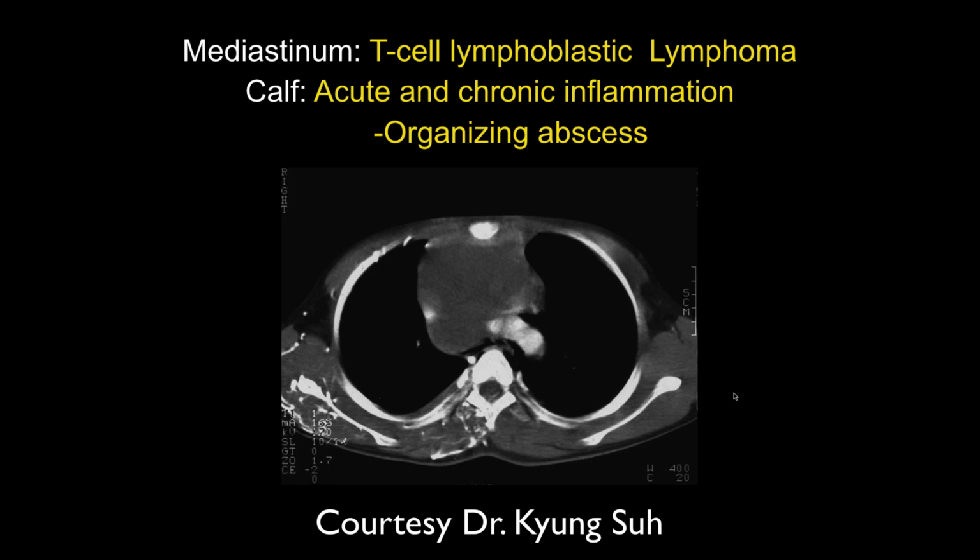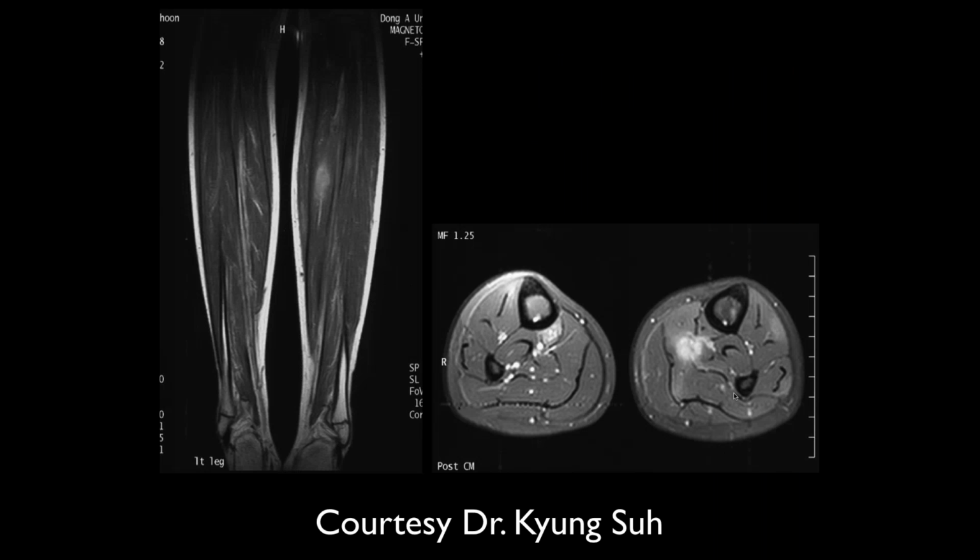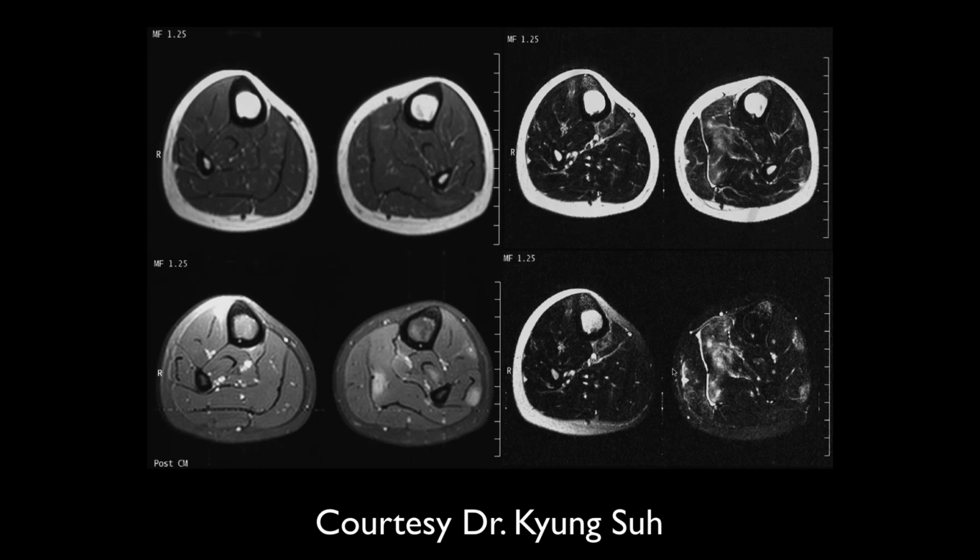So possibly those were abscesses. Those were like fluid collection type structures there. They really don't look like fluid collections on the MR examination.